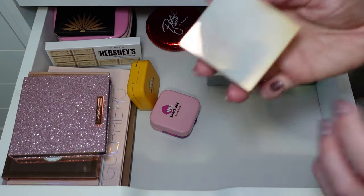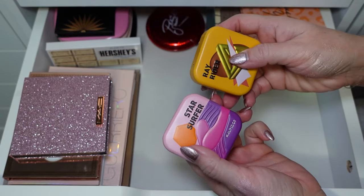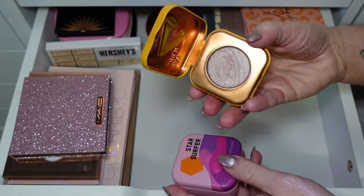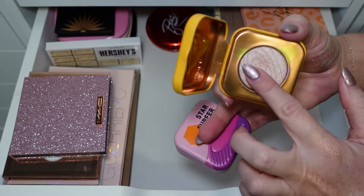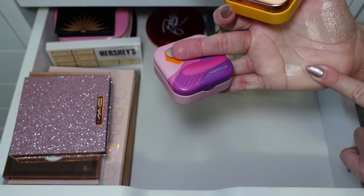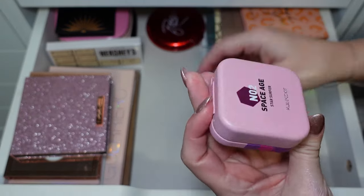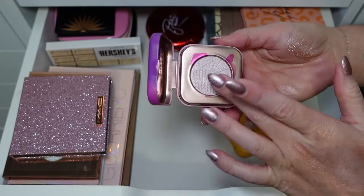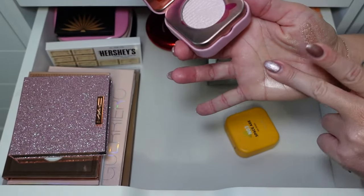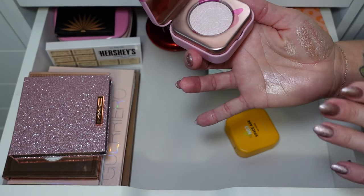Oh, look at that. These two from Kaleidos. I have Star Surfer and Ray Rider. I think it's Ray Rider that's more of a normal everyday one for me because I have to have something for work. Ooh. And then Star Surfer has kind of a pinky hue. Ooh, look at that. So it's not necessarily an everyday because of work, but it's something I can do after work.